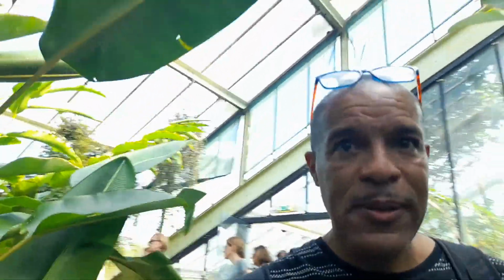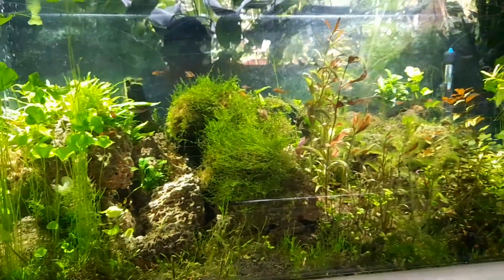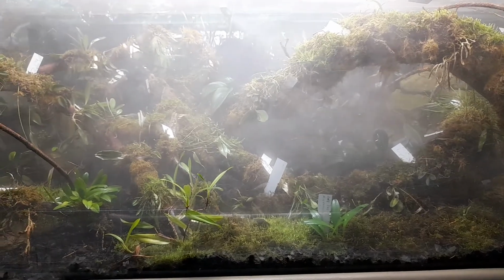All right, so I guess if you go this direction, okay, let's see what we can see. There we go. Freshwater Aquarium. All right, so here's an aquarium. And here's the fish and all that good stuff. Very beautiful. Here's another one. Awesome.